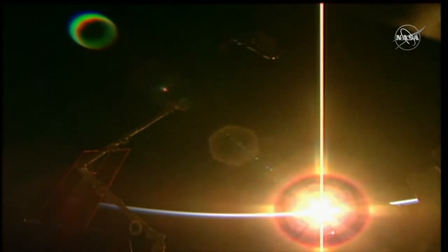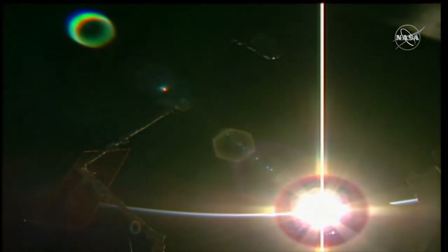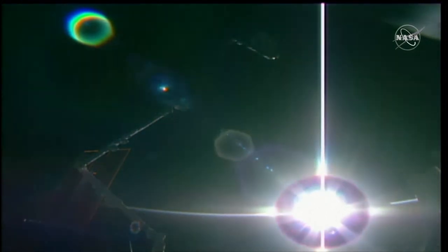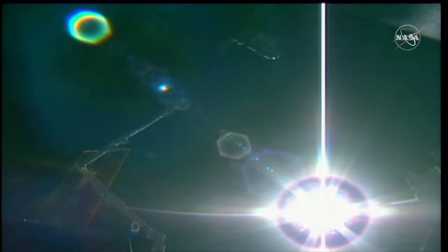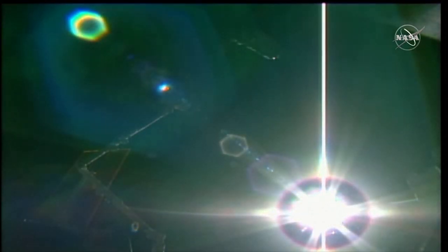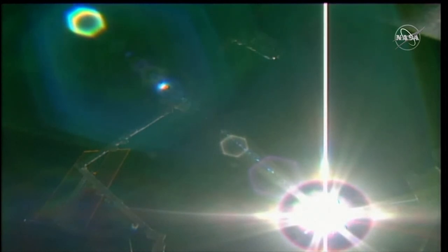As you can see from this view here, the station is approaching a sunrise. Again, the space station does orbit the Earth every 90 minutes, which means the crew members see a sunrise and a sunset every 45 minutes. The space station is currently flying 261 statute miles over the Atlantic Ocean.